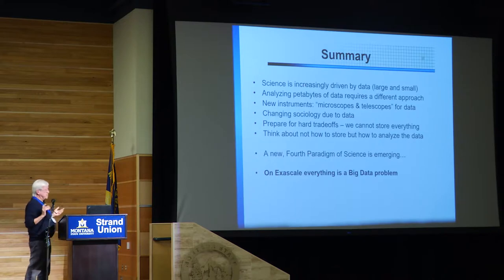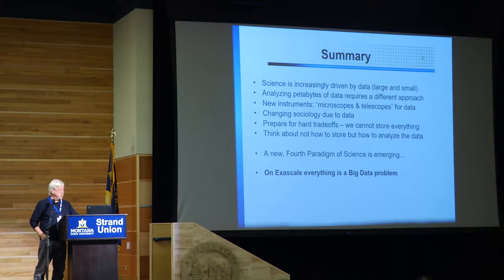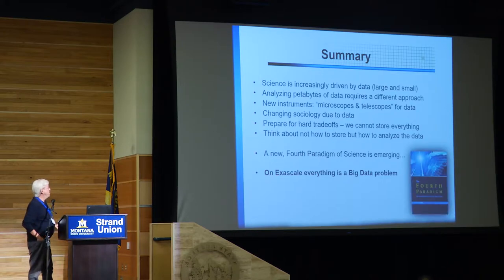We see the changing sociology in science due to data. And we have to prepare for the hard trade-offs. We simply cannot store everything, period. We have to think not about how to store, but how to analyze the data. Everything should be driven by this question. And what we see is this new fourth paradigm of science emerging, which was promoted by Jim. And adding to that, on exascale, everything is a big data problem.